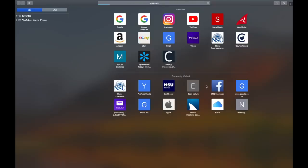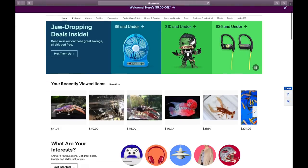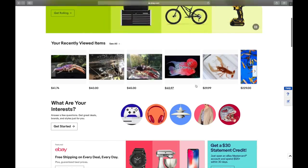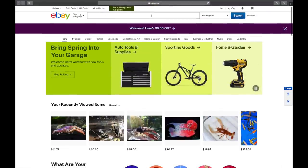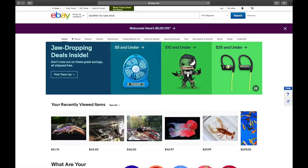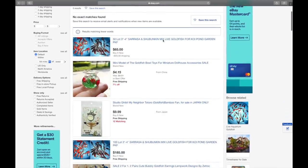So it's time to go shopping. So we're heading to eBay, and I'm looking for goldfish. Here you can see the ghost lobster, all the lobsters from last time we went shopping on eBay, and we got Captain America. So now we gotta look for goldfish. Let's type in goldfish right now. Goldfish for sale alive. Let's see what happens. Oh, there's so many options.